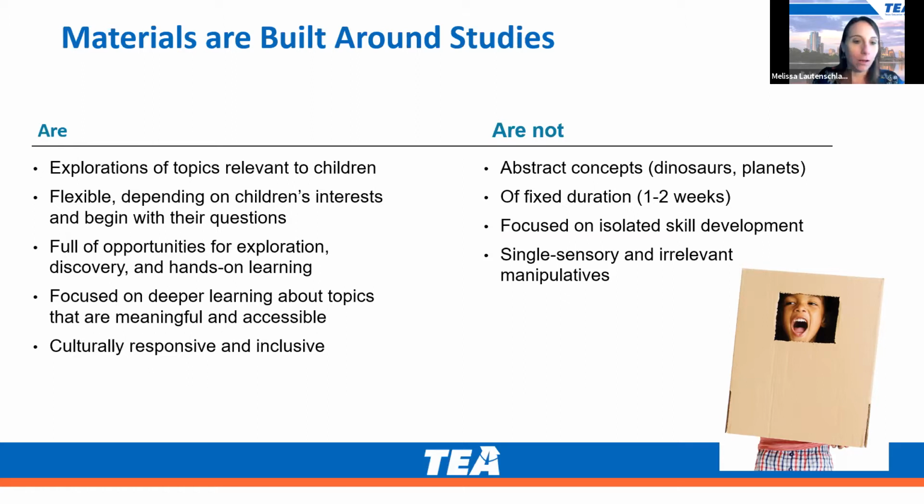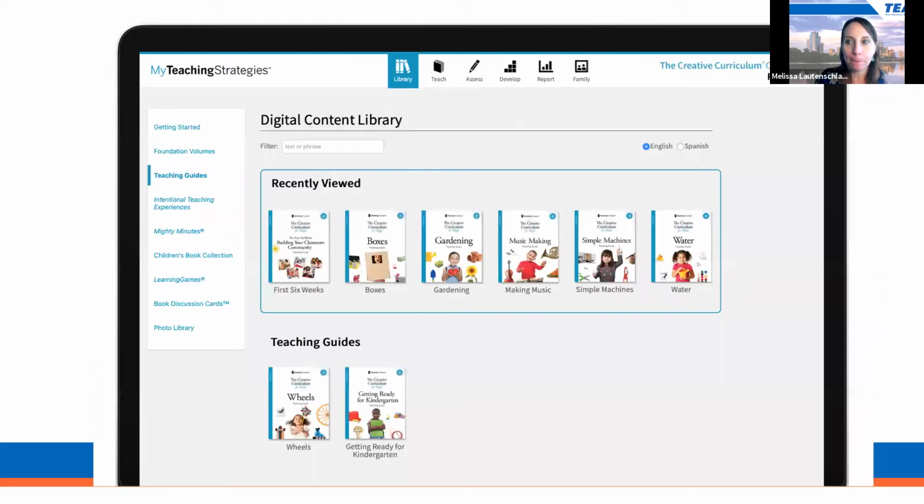And you can really see what's happening with the materials that are built around these studies. So really looking at the exploration of the topic, it's very flexible, with lots of opportunities for students to explore and discover, but around things that they have some familiarity with, and then moving to a deeper focus. The Texas studies include water, which is the one that we chose for the spring pilot, wheels, simple machines, music making, gardening, and boxes. And these study topics foster creative, confident, and caring learners by providing limitless exploration for a child's mind to think and explore.